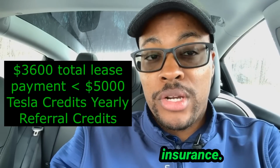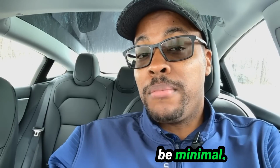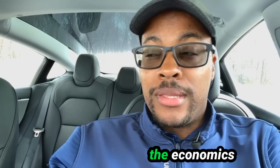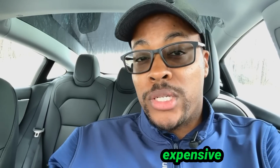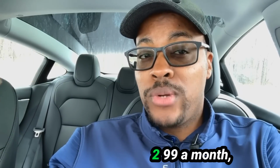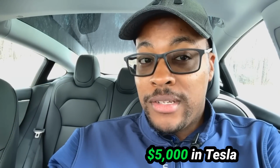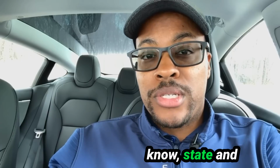Now, you still have to pay insurance. You're not going to have to pay for gas because it's an electric vehicle, and the cost is going to be minimal. Again, this is on a Model 3. The economics probably wouldn't work out on a Cybertruck or, you know, any of the other more expensive models if you were hoping to just use these referral credits to defray the cost of the lease. But with the Model 3, since they're advertising it at $299 a month, you can get $5,000 in Tesla credits per year. That pretty much could cover most of the lease, excluding insurance and other, you know, state and local fees and stuff like that. So I think that's a pretty good deal.